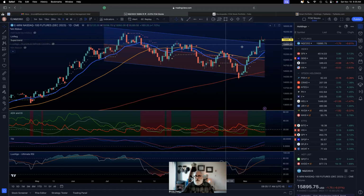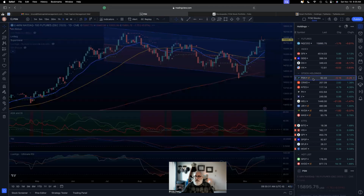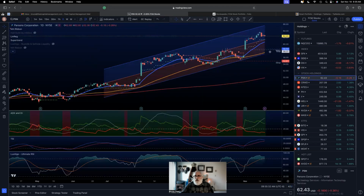Super trend are the dots, the ATR dots. We're nicely over those, no problem there. And that's really the daily indication that I'm seeing. If I go through a couple stocks before I go to the weekly, a couple of our stocks like PSN, pretty much all of our stocks are nice technicals, moving up the stops, which is great.